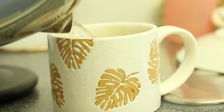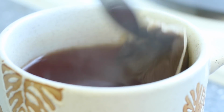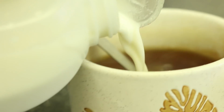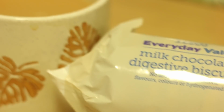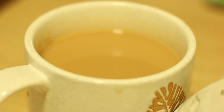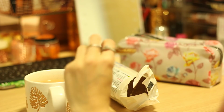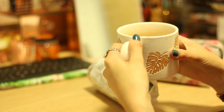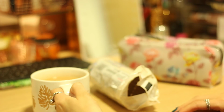I just went into the kitchen and made myself a drink, and I also got some biscuits whilst I was there. So I just brought this back into my room so that I could get on with a little bit more work, and yeah, as you can see I'm basically loving my biscuits here, but yeah, that's basically what I did in my break.